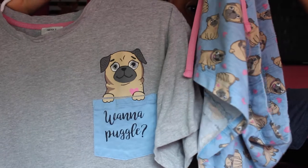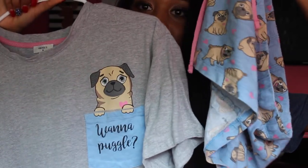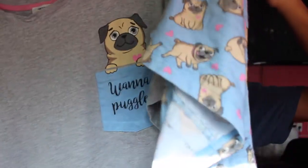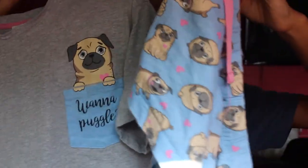is this pug set. Now, this is the cutest thing I've seen in so long because they match and it's pugs and it's cute, but most of all, it's from Forever 21 and it was only $14 for the two pieces together. And that's still not over the deal. It's so cute.